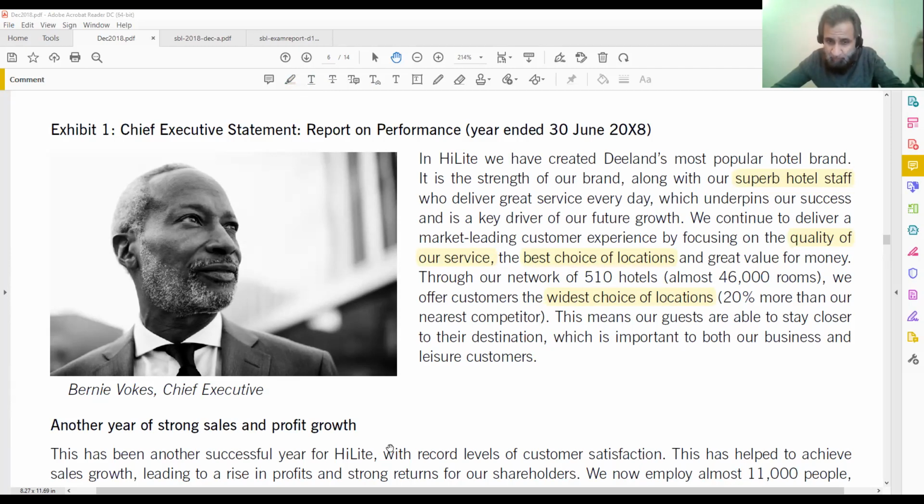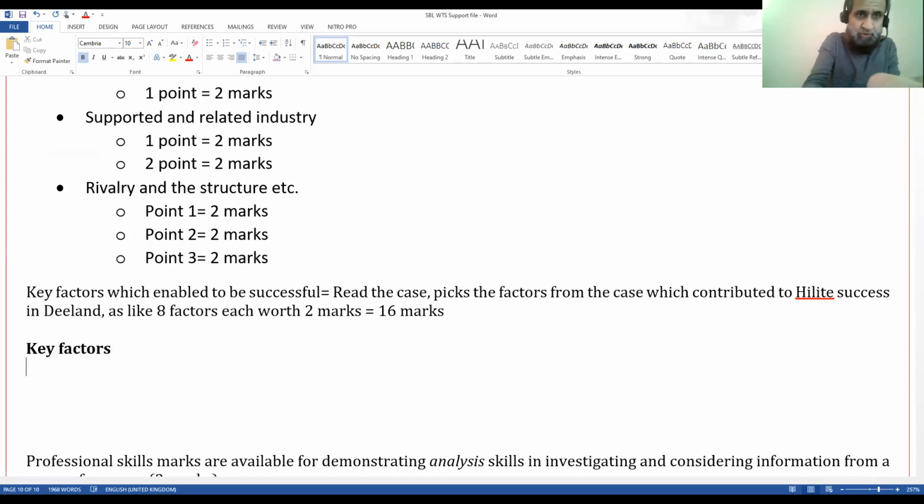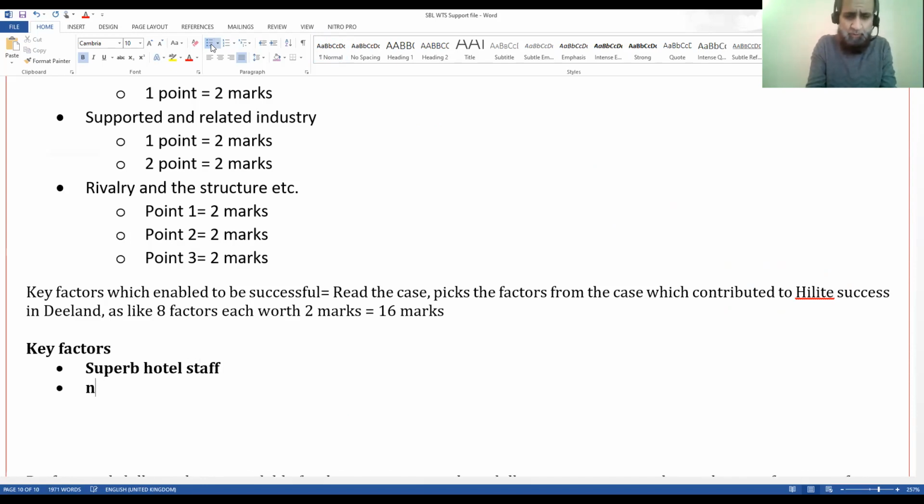So tell me, is every time a model the best answer? No. You need to find an answer here. Key factors. Which key factors? For example, number one key factor which we found was what? If you can just help me reconcile the answer. The first key factor we got was the superb hotel staff. The second key factor we got was number of locations. I think another key factor we got was quality, the quality of service.